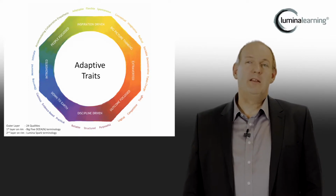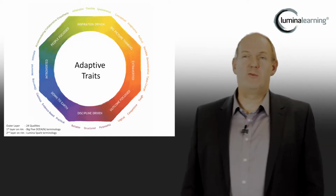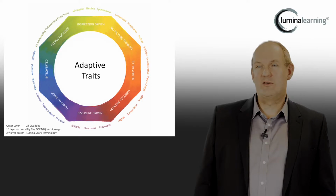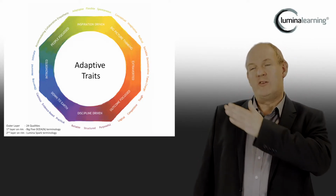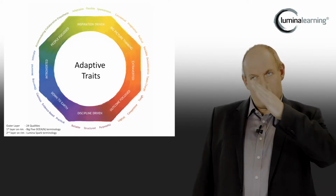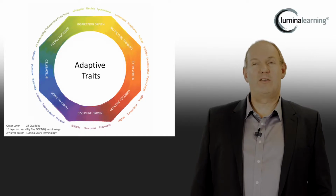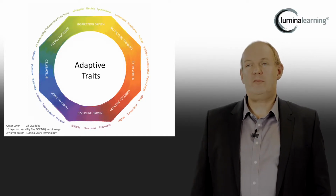And here the traits in the model have been put into a circumflex format according to how they correlate. So traits are next to each other if they have a high correlation, which means that as you work around the circular model, when you get to the opposite side, there's likely to be a negative correlation between the traits that are directly opposite each other on the model.